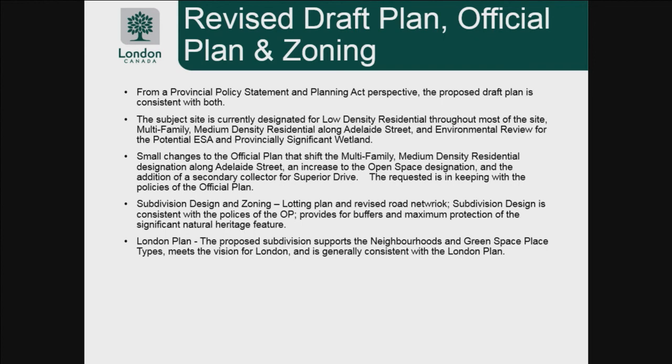The associated zoning will implement the subdivision design. A dedicated open space pathway along the northern edge of the city has been provided for increased connectivity. Zoning will also ensure the delineation and protection of all natural heritage features. The proposed changes meet the policies of the official plan.